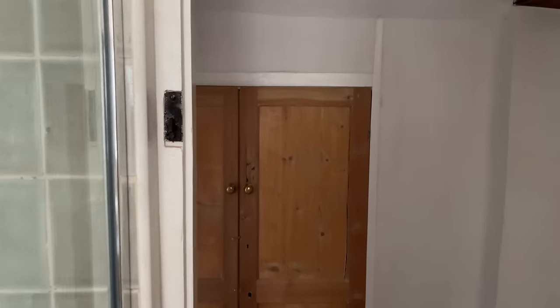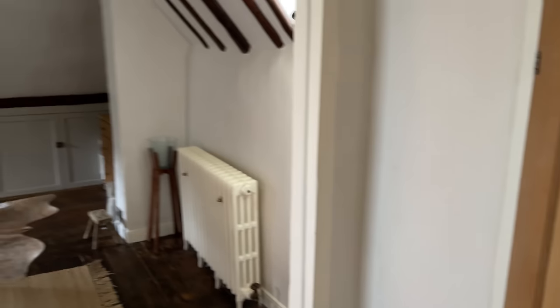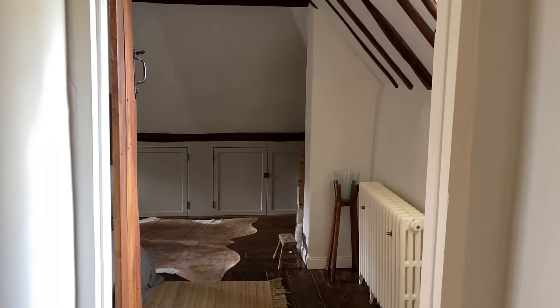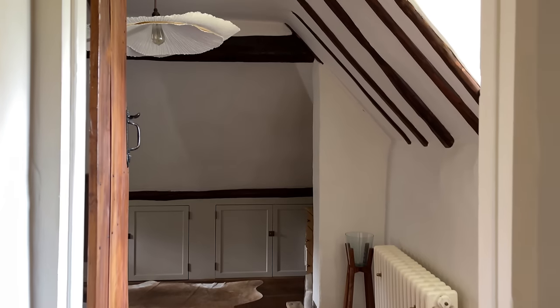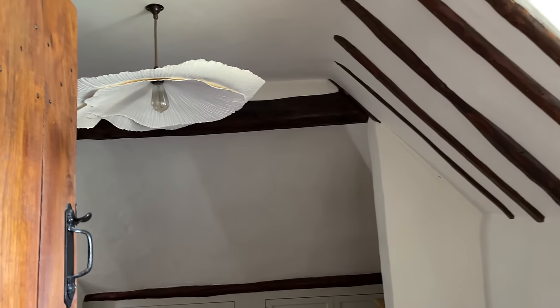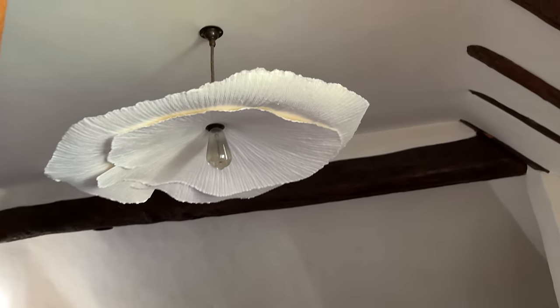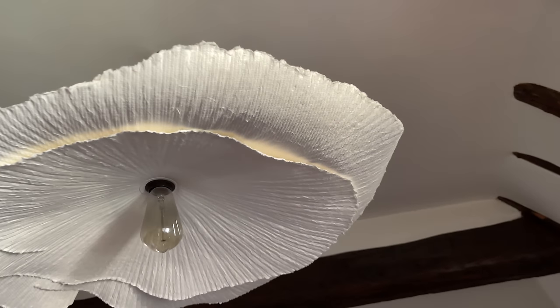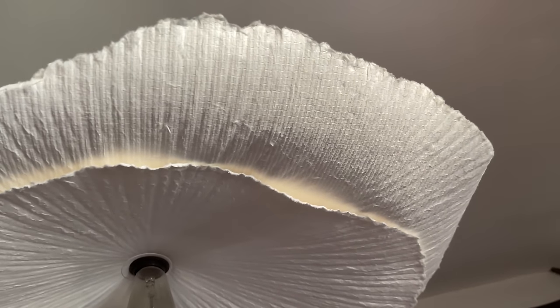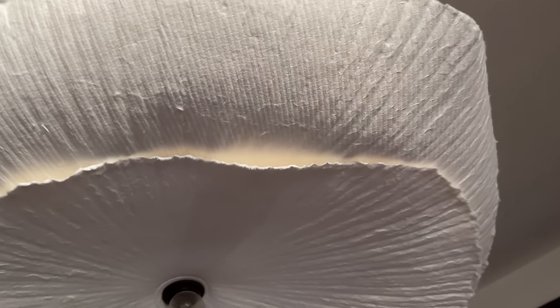Right then, on to the final room of the house. This is the master bedroom. Wonderful exposed beams again. More delightful lampshades. I love how this one appears to be made out of some sort of paper material in the style of a flower.